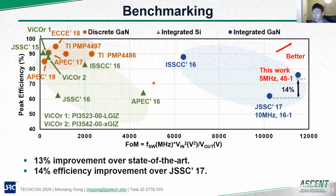This figure shows the form and the efficiency plot of high voltage converters. First, we achieve 13% improvement of form over state of the art. Compared to the work published on JSSC 2017, we show 14% improvement on efficiency, while we have 3 times higher conversion ratio. GaN power FETs, which are circles, also show superiority over silicon devices.